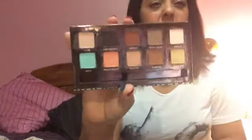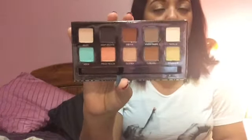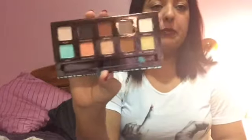Okay, so my first palette favorite of the month is my Mia palette by Anastasia Beverly Hills. I love this palette this month. It's been very easy go-to neutrals for me with a pop of color. I really do love the YouTuber Mia. She is an amazing makeup artist, very inspiring. That is why I chose this palette to purchase.